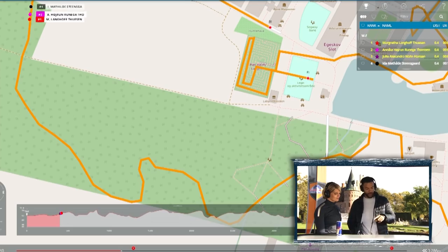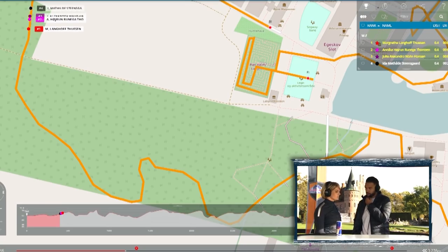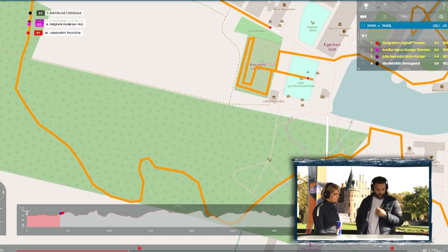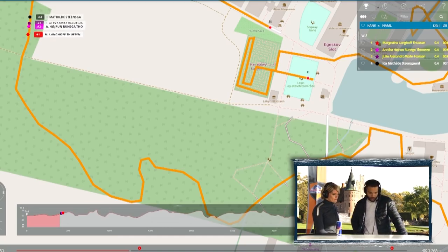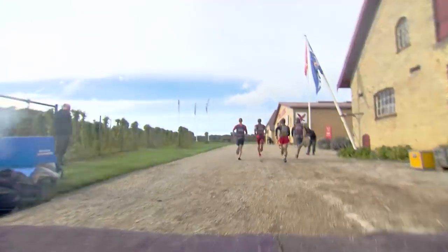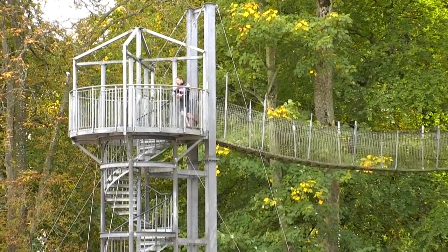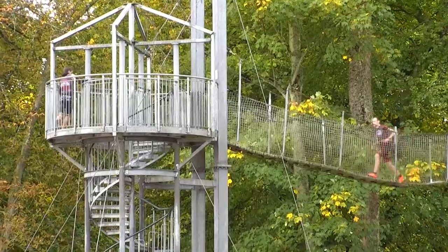So, how was this for you yesterday, the forest? It's very technical. It's a very technical trail to run. So you have to run fast, but you really have to look out when you do it. Okay, makes sense. Right, so what we're going to do is look back at the men's final whilst the women are going through the forest right now. Here we go. Here's the men's final. So it started off again, same as the women's. And then we went to the treetops. And this is where Nikolai really started to build his lead here.